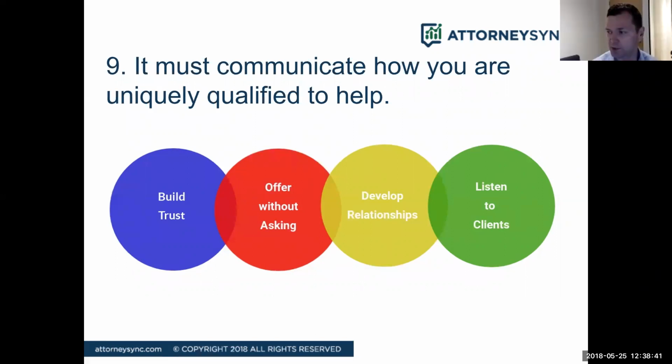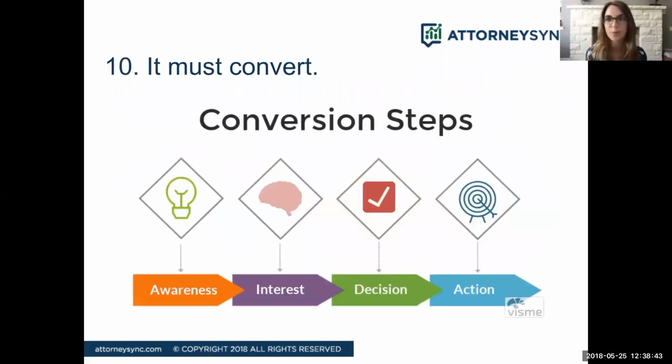All right, number 10. Yes, we were going to try to keep this to half an hour. We've gone over that a little bit, but everybody's hanging in, so I appreciate it.